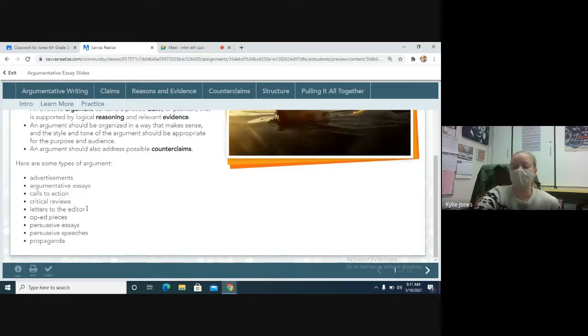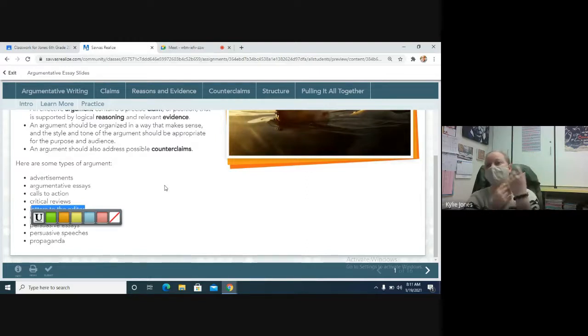Our next one, letters to the editor. Have you guys ever seen a letter to an editor? No. So that's like, let's say someone writes an article and I disagree with it. I don't think it's true. So then I would write a letter to the editor that's like, this isn't true because this, this, and this. So I would argue my side of things based on what they already wrote.